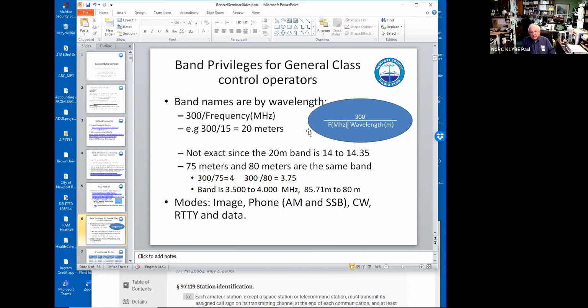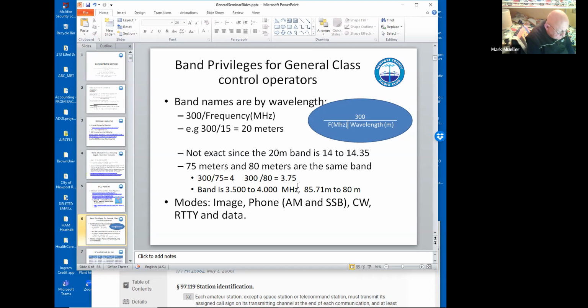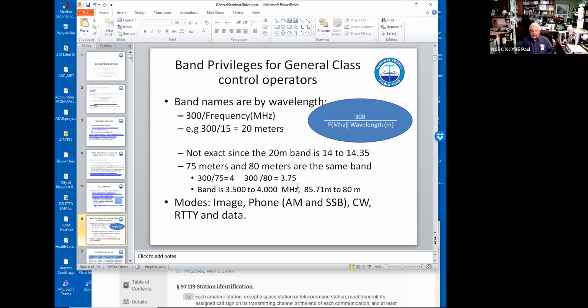Okay. All right. As a General class licensee, you're going to have a lot of privileges in what I call bands that are actually related to low frequencies relative to other things. As a Technician, you had the privilege of operating at 50 megahertz or 6 meters and higher frequencies. You probably now know what a band is, because there's a 2-meter band and a 6-meter band or a 440 band. The band names are really determined by the wavelength. And this rule shows up a lot in the exam. The actual wavelength is 300 divided by the frequency, or the frequency is 300 divided by the wavelength.